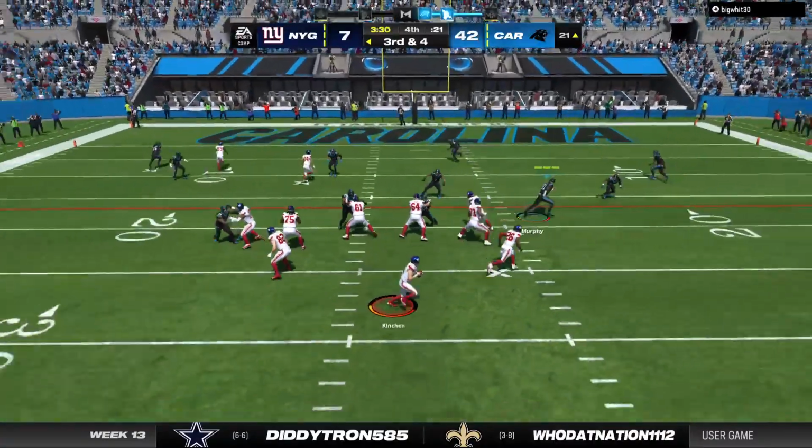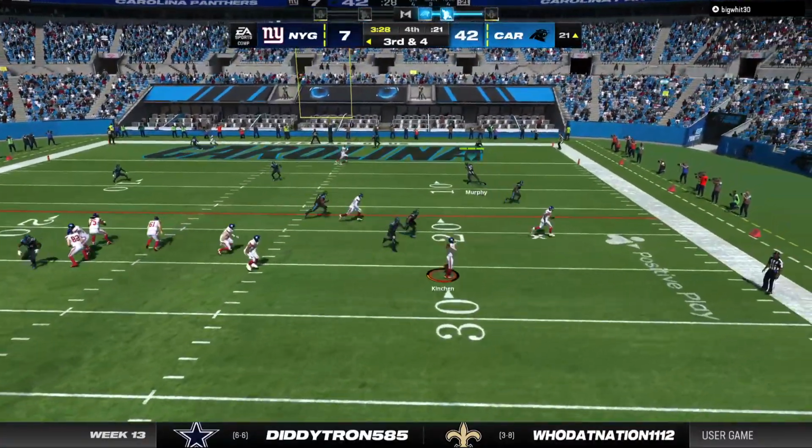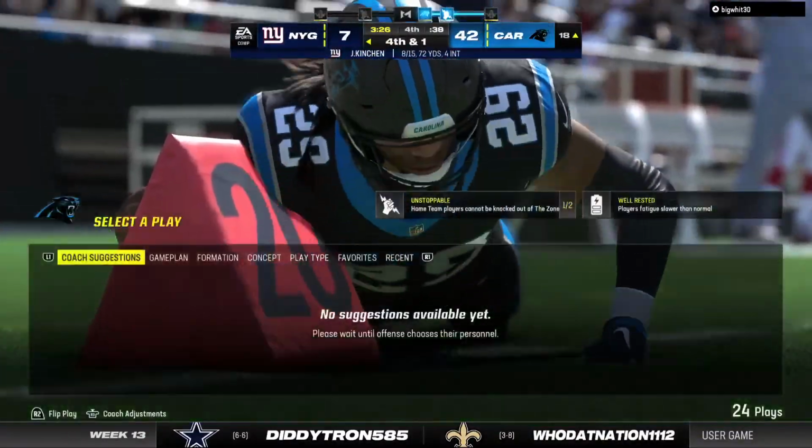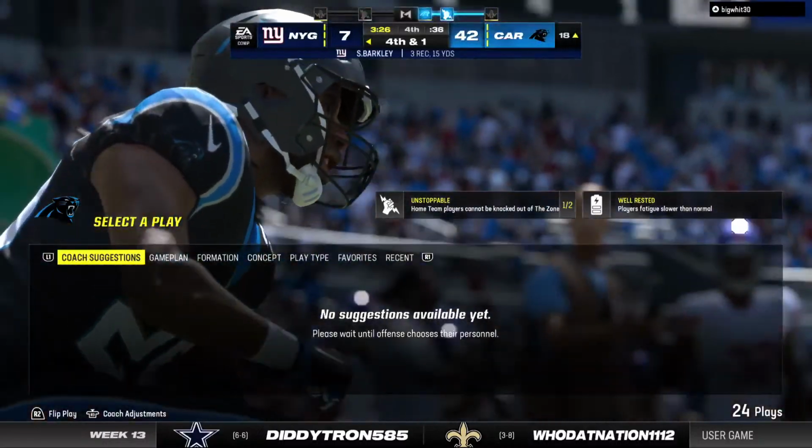They're going to look to throw. He'll buy some time right. Gets this out to Saquon Barkley. 2 yards on the pickup there. And that'll bring up 4th down.